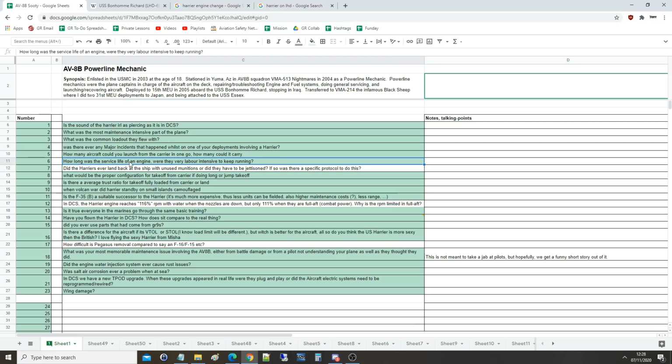Right, we talked about this. How long was the service life of the engine? 2,000 hours, about a year-ish. Were they very labor-intensive to keep running? I'd say not really. Every 15 flight hours, we'd do an engine oil analysis, and never really had anything come back bad from that. Almost every engine that I worked with lasted all 2,000 hours. It's rare to have to pull one before that. We've had one of the turbine blades break in the back of the engine, and it causes an imbalance, and you definitely don't want to fly that.